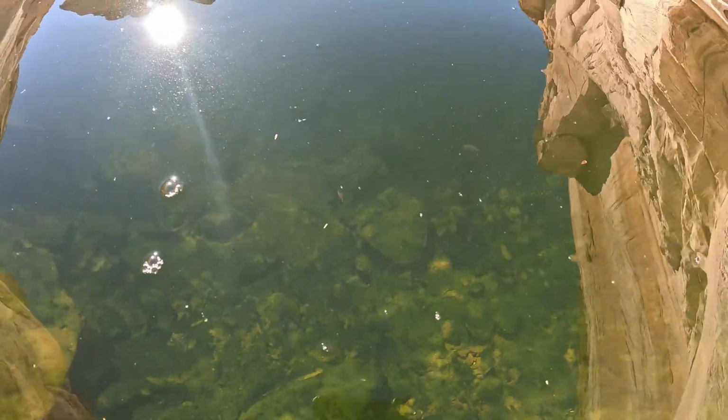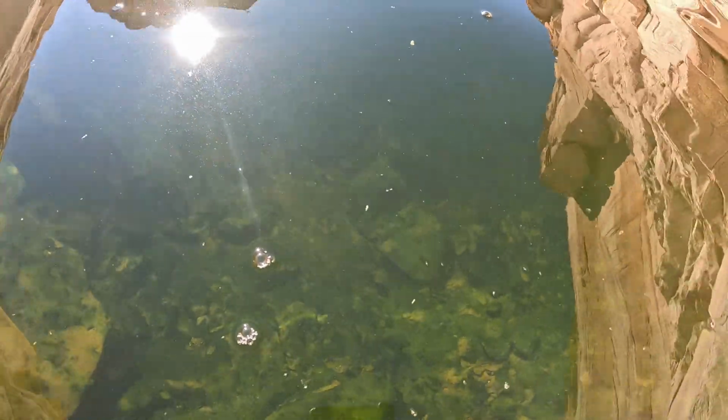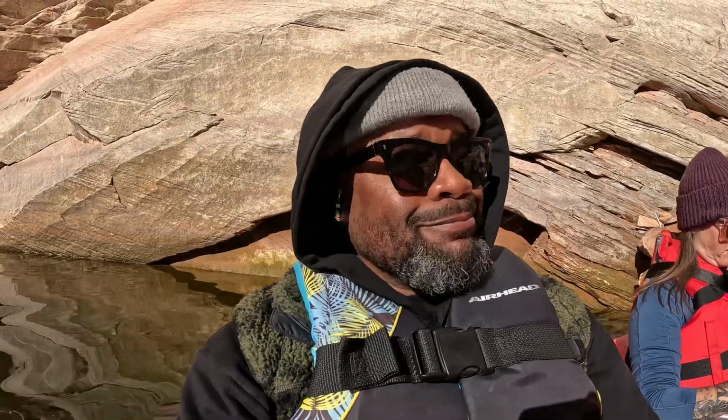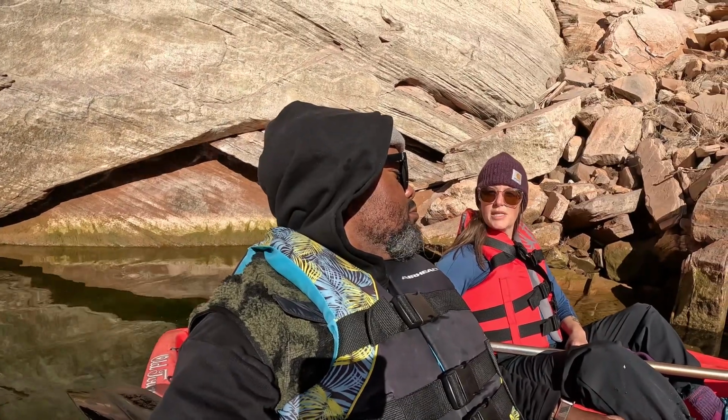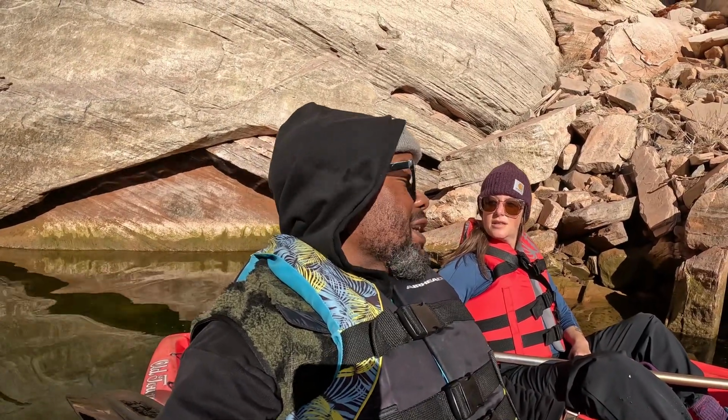Oh, there's fish under us. Did I bring a second GoPro battery? No. You guys have seen enough. Okay, we are kayaking Antelope Canyon. We are probably about 45 minutes in, and they said that we'd make it to the mouth of the canyon in 45 minutes. I don't think they knew how strong we were. It did take us about 40 minutes to get to the mouth of the canyon. We shaved 5 minutes off.